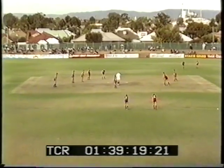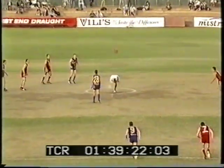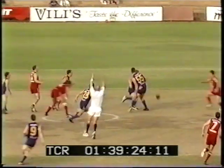I would have suggested this is exactly the scoreline you'd expect, and perhaps it's a little better than you would have expected. Ball about to be bounced.